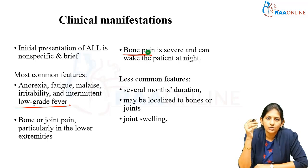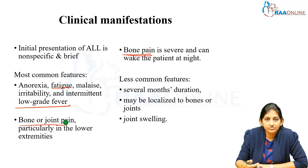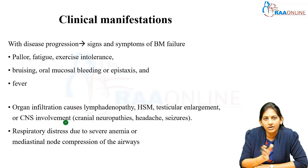That can be there. So malaise, not able to feed, anorexia, losing weight, a very fatigued child. So a lot of children come to us with very non-specific symptoms. Okay, so this can be there for weeks to months together. And once the disease has progressed to the bone marrow, where predominantly the bone marrow is affected with blasts, the bone marrow is replaced with the blasts. So secondary bone marrow failure symptoms will come.